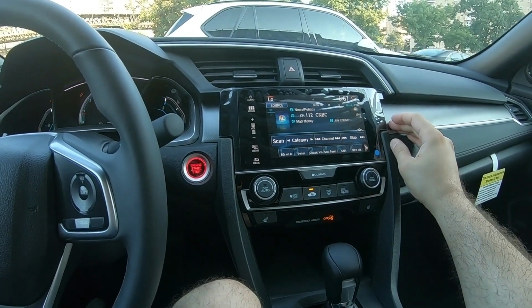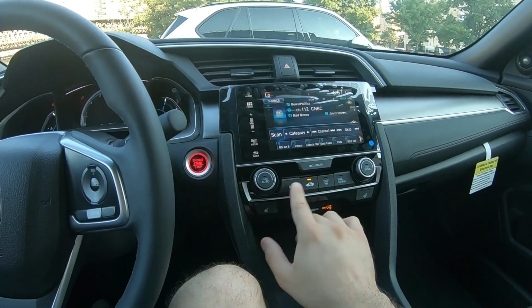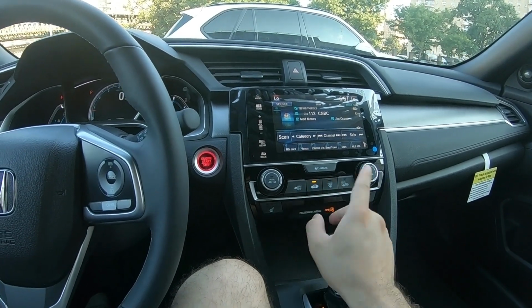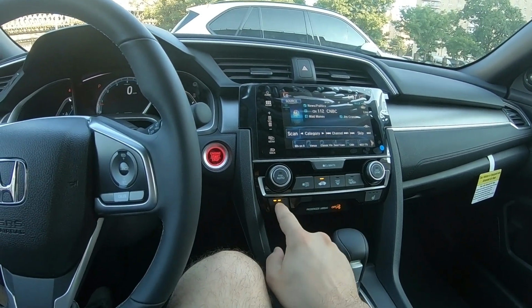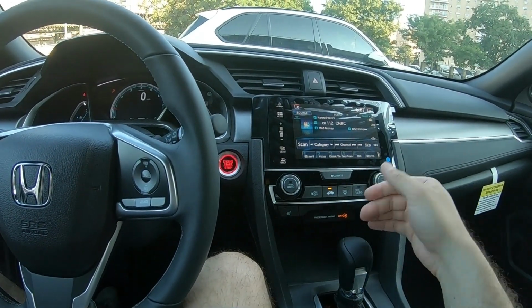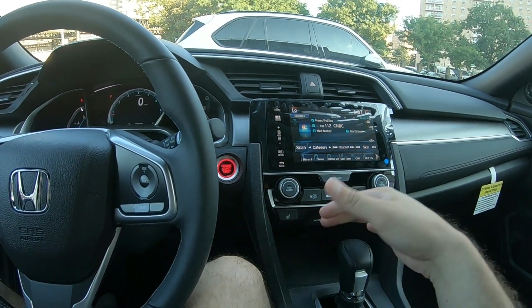Fairly good size display here. You have very good climate control here. It's a dual climate control here as well. Up front you have heated seats here in this car as well, even though these are closed seats. Still, right now cars come with heated seats with closed seats.